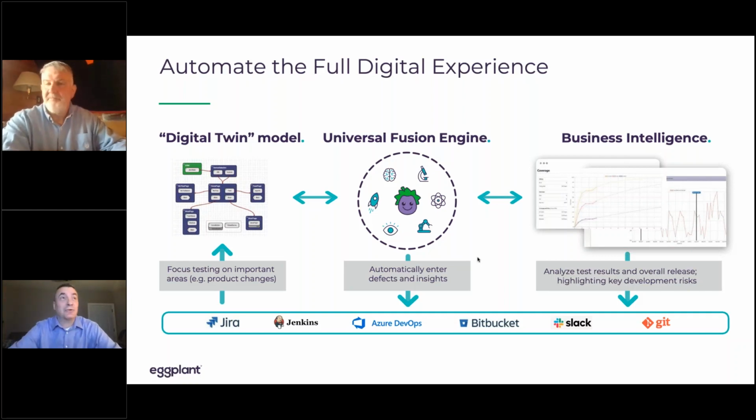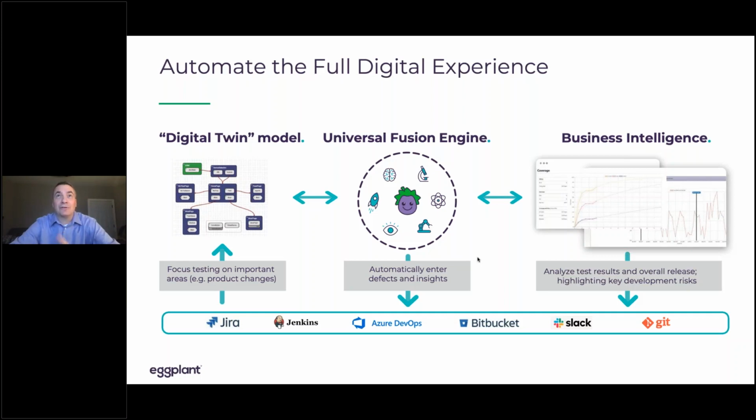All right, so Eggplant really can automate your full digital experience. We'll read through a couple slides. Definitely, please, folks, ask questions via the chat window. Kelly and team are monitoring those, and they will interrupt me as we go through the demo. But we'll run through this, and then we'll hop over into real live stuff.